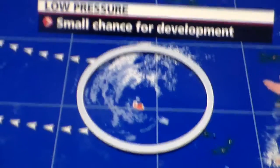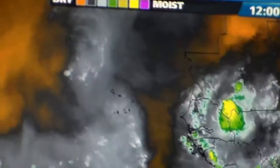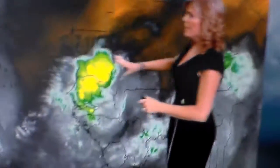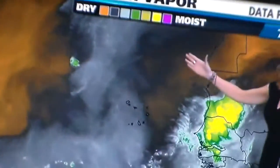This area right here is the area of low pressure. No chance for this to develop. A lot of dry air was entrained into this system as it came off of Africa, and even maybe some Saharan dust as well. Look at our water vapor imagery. You can see a lot of orange and black around the system, so really not having much of a chance. And then over here to the west of it as it moves into it as well. So not concerned about this. It's pretty far north as well.